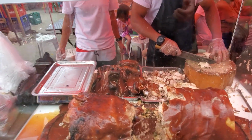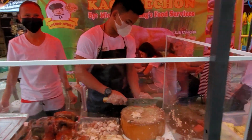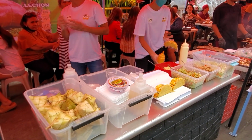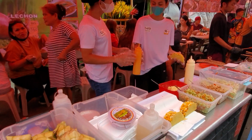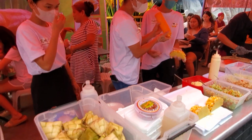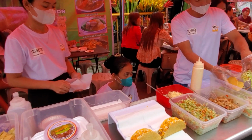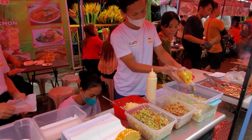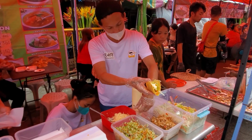I think we're gonna get tacos there, yeah. So these tacos are made with lechon.